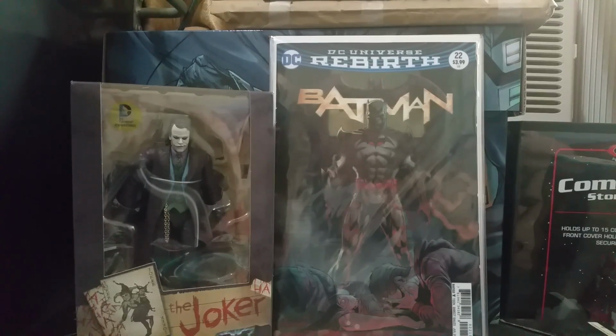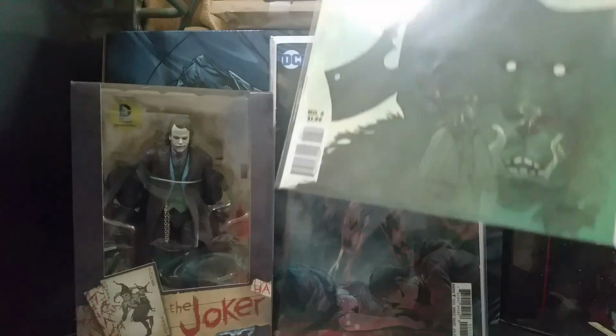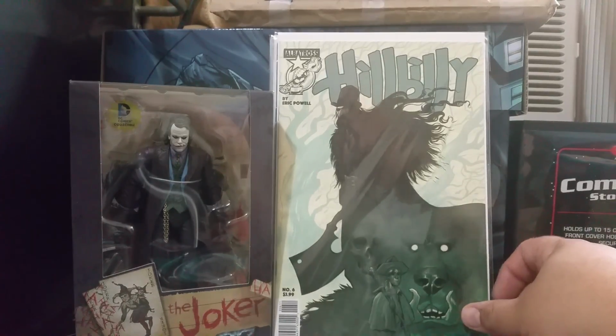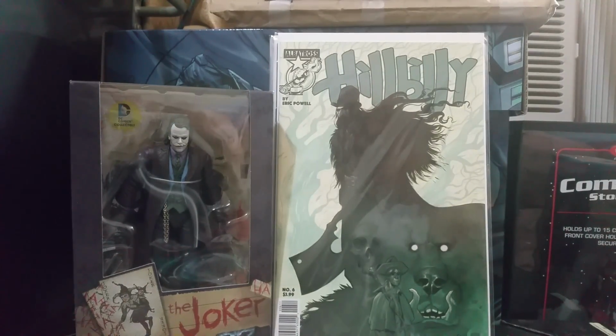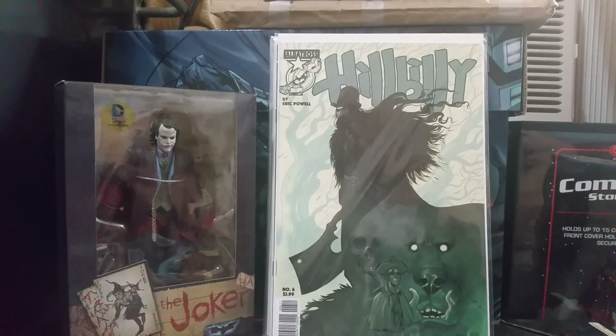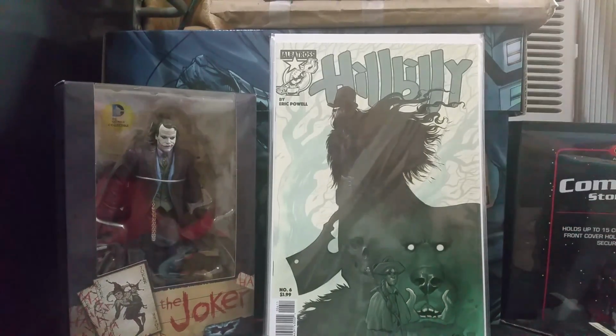These last few books are the last few things that I accumulated over the last month or so. So Hillbilly number 6, Eric Powell. Really cool series. You're gonna see quite a few independents in this one. I'm usually more of a DC guy with Marvel in between, but this haul has a few back issues and a few newer independent books that I was actually reading. Hillbilly number 6, but again, it's gonna be the last issue. I'm not gonna keep it up anymore.